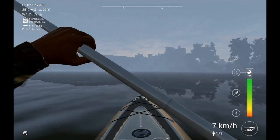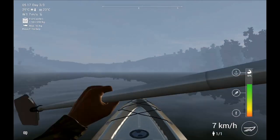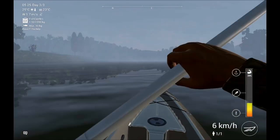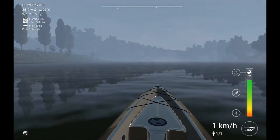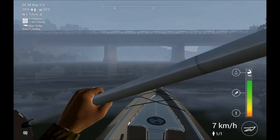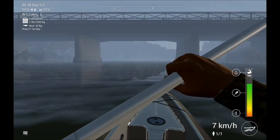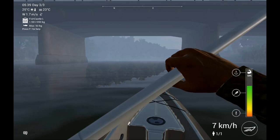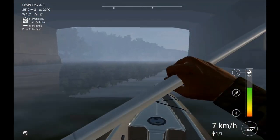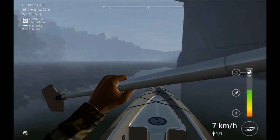Okay guys, we're here at the bridge. I think you guys can see it with this fog. So it's in this direction. We pass the bridge.